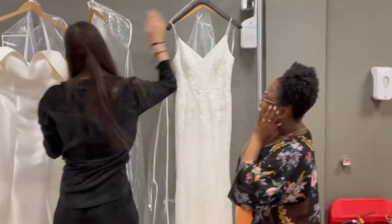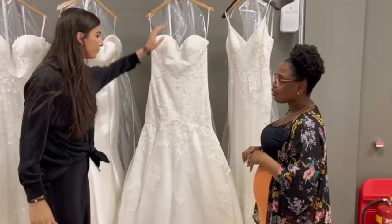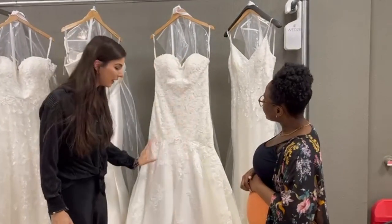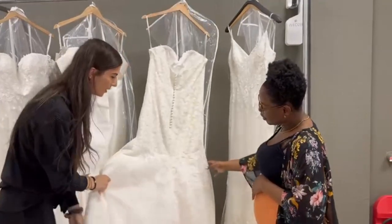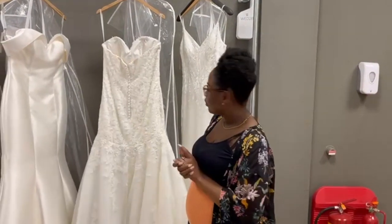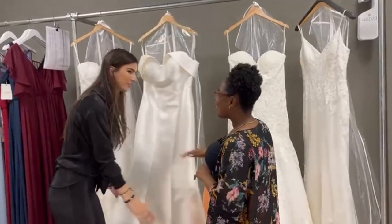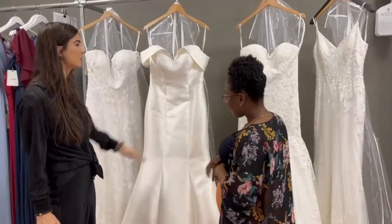Then the next one is from Anne Serrano. Anne Serrano stands for the Classical Bride. This is a trumpet line, so this is beautiful and it goes like that with your body, and it has a beautiful sweetheart neckline, beautiful lace. Then you get the back also with buttons and a beautiful train. So then we have the third dress, it's also very classical. It has off shoulder sleeves, and this is a fishtail style.